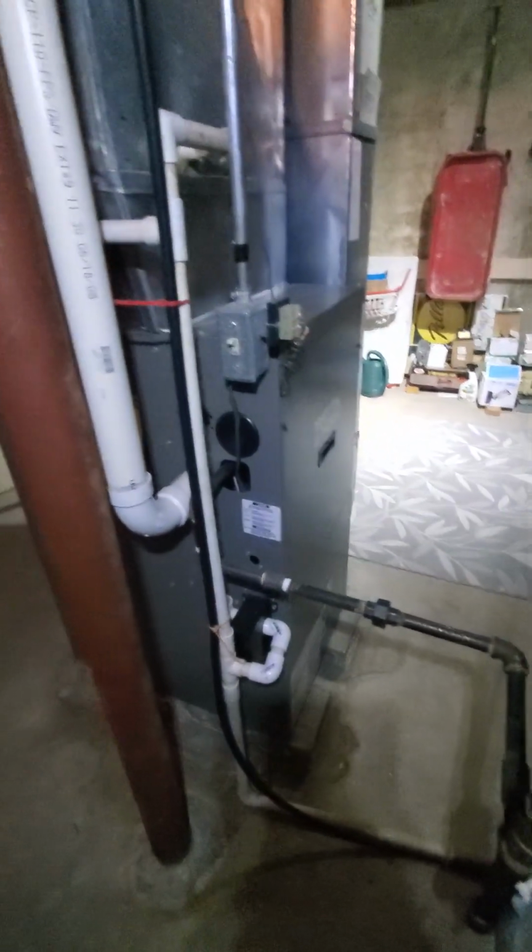It's Siemens. There's no spare circuits. Both of the AC units, they both are double pole, 40 amps on each. Existing AC units are both 3-ton. All right.